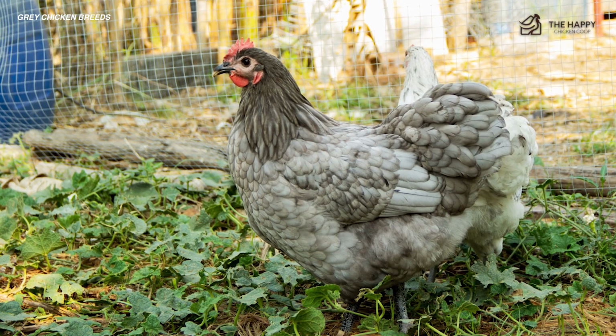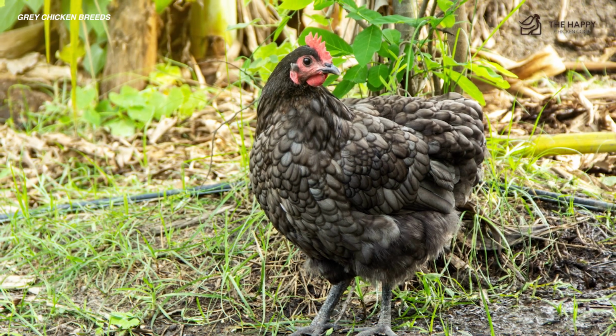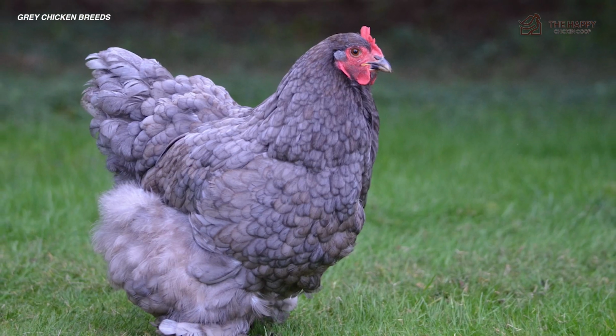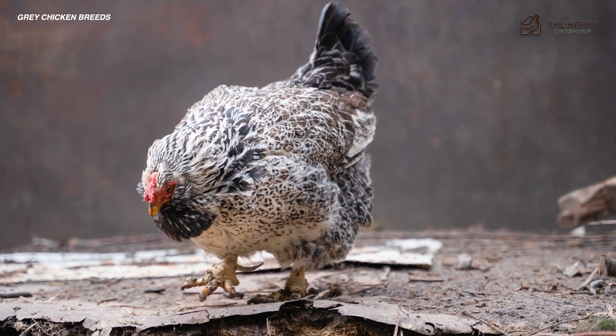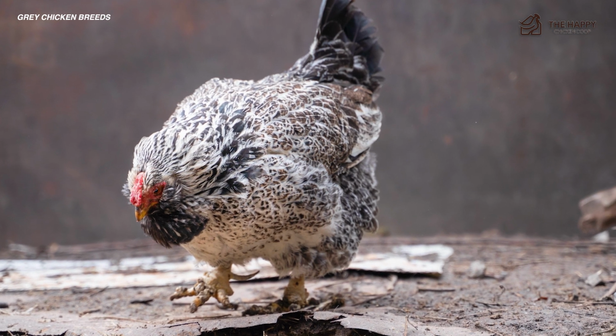The Australorp gray chicken breed started off only as black, but more recently blue has been developed. Number five, Cochins. Cochins come in a wide variety of colors, so it's no surprise you can find blue in both bantam and large fowl, and self-blue in the bantams. Number six, Faverolles. These gray chicken breeds are known for their signature color salmon. They can sometimes come in blue salmon and blue as well.